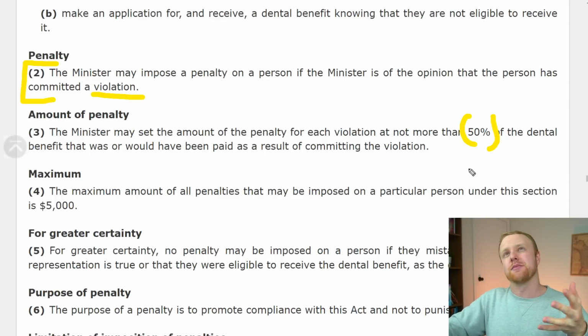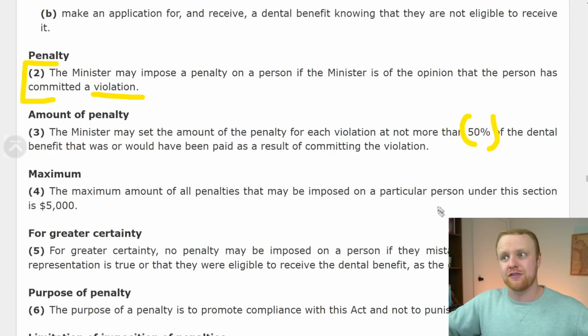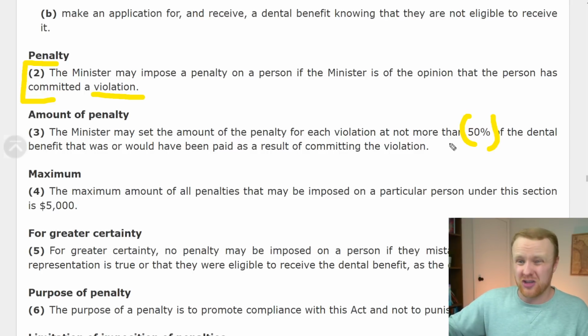right? So maximum $650, this is $325 if you qualified for that $650 and you applied for that $650. If they find that you weren't eligible, you'll have to pay back that benefit and then an additional $325. So that is the maximum penalty per period, I suppose. I guess you could commit a violation 2 times in a row.